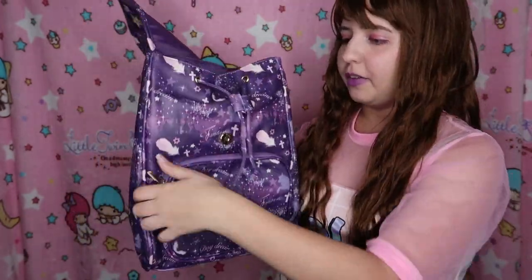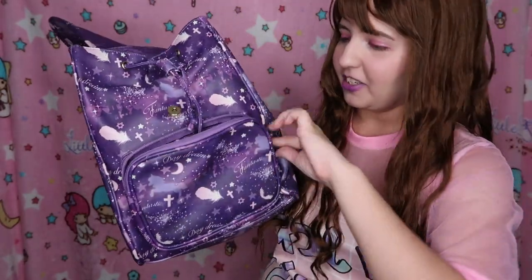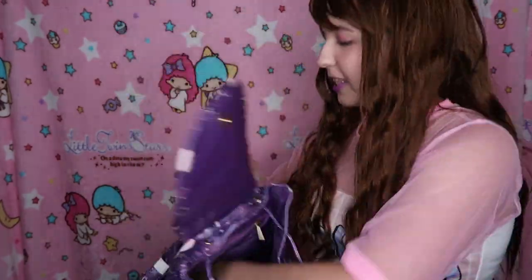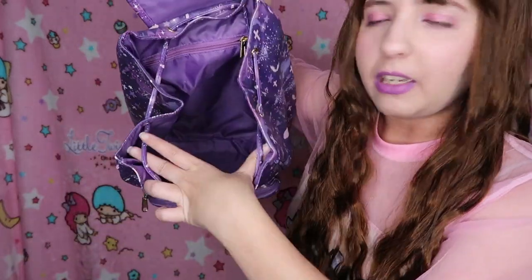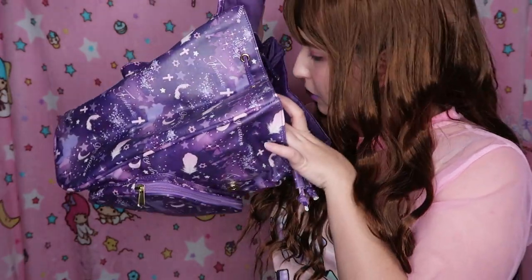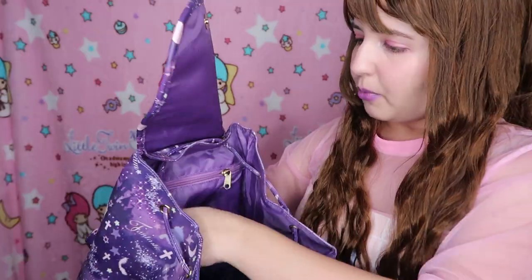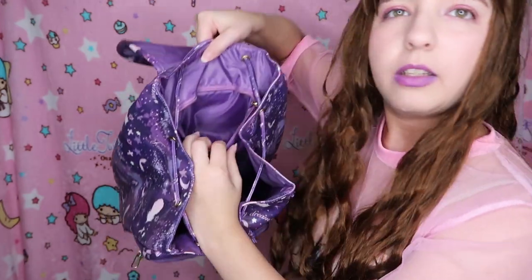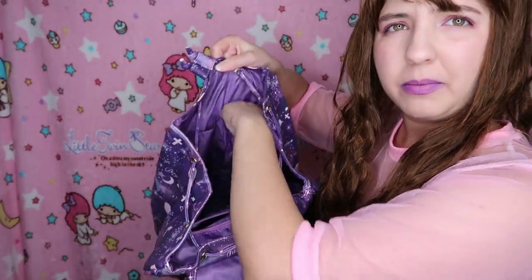And here we have a compartment. And you can see the unicorn is so cute. The zippers feel very nice, feel strong. And there's a lot of room on this backpack. I love the lining. Even though it is plain purple, it just feels so good and it looks so nice. It doesn't look cheap at all. And we have another zipper over here, also a space to put maybe a few items.